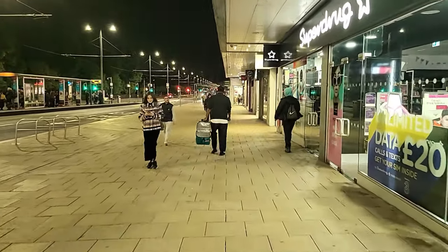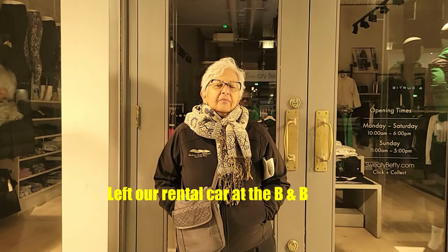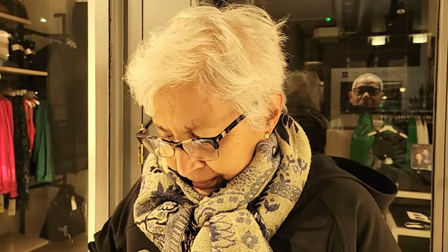Wonderful. There's my beautiful wife, and we're waiting for bus 11 on George Street to take us back to our hotel. It is windy and I'm cold. Are you? Yes. This is Edinburgh, Scotland, so it's got to be windy.